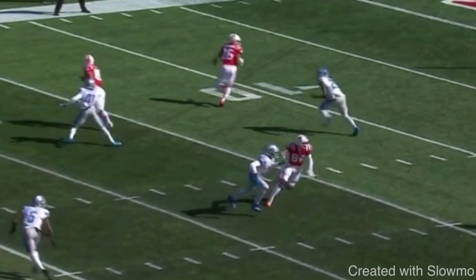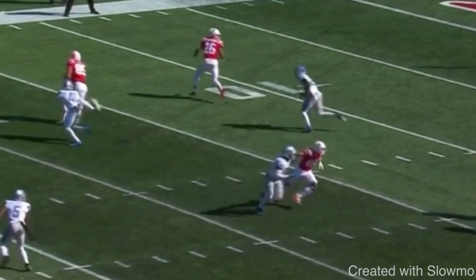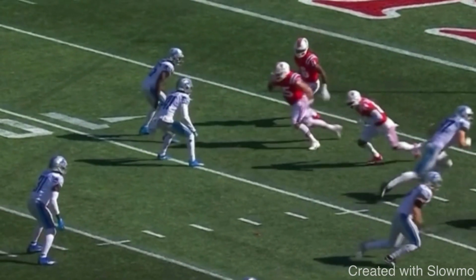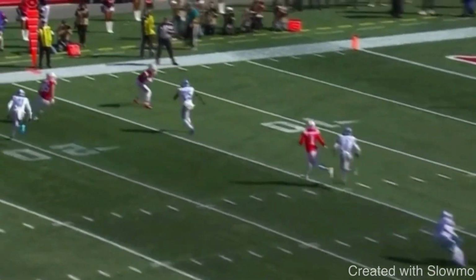So a dive release is a great way to get separation anytime you guys have to run a quick flat, a quick 10-yard out, 5-yard out, whatever it is, and you have head up press. It sells drag. Get the DB to commit by running hard, running in full speed, and that's what can get you open. Let's play this thing again, full speed one more time. Great job by Myers crossing his face and then getting that DB to jump inside.